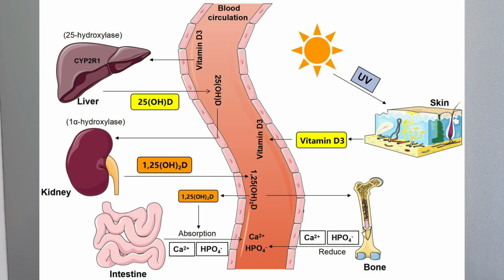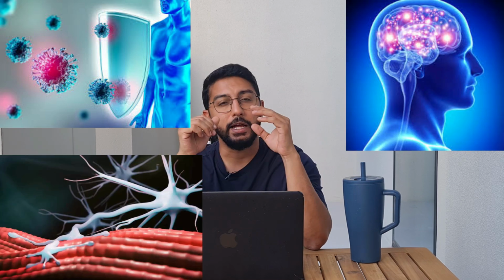Now, one of the main roles of vitamin D is to regulate calcium absorption into the bloodstream through the intestines, thereby maintaining normal blood calcium level. However, vitamin D receptors are found in various different tissues throughout the body, and that's why vitamin D is important for numerous functions such as regulation of immune function, protection from infections and diseases, muscle function and repair, and brain development and function.